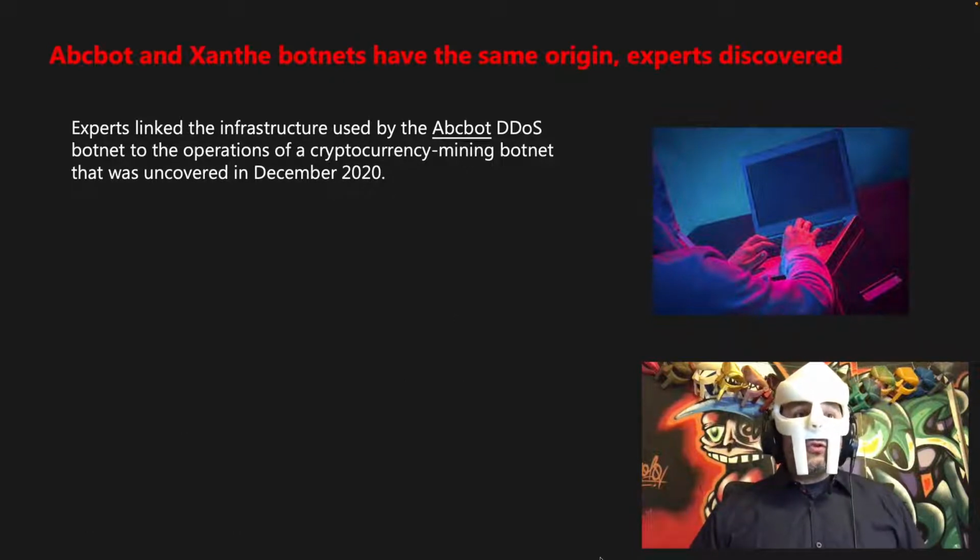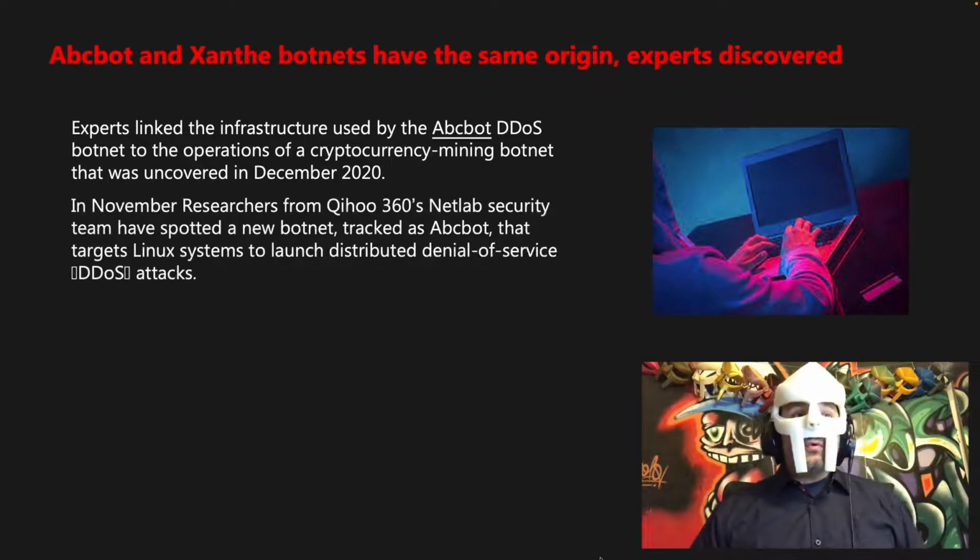Experts link the infrastructure used by the ABCbot distributed denial-of-service botnet to the operations of a cryptocurrency mining botnet that was uncovered in December 2020. In November, researchers from Qihoo 360's Netlab security team spotted a new botnet tracked as ABCbot that targets Linux systems to launch distributed denial-of-service attacks.